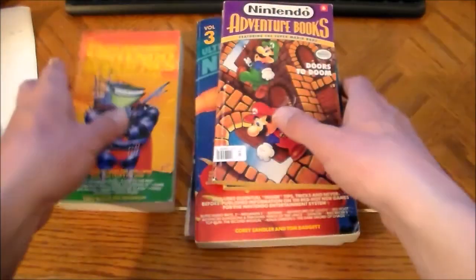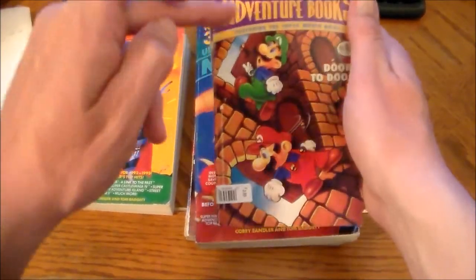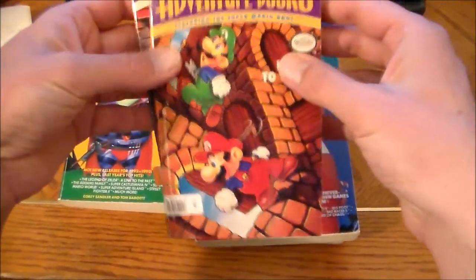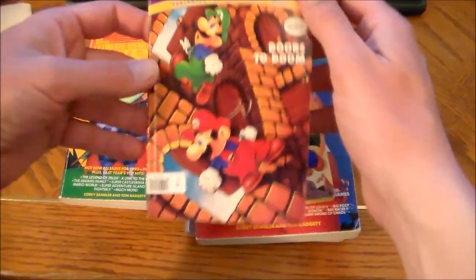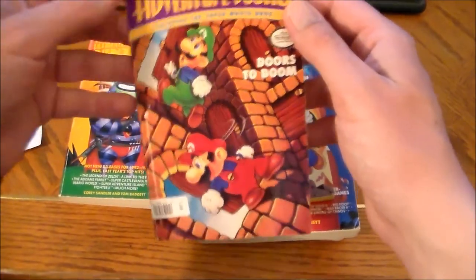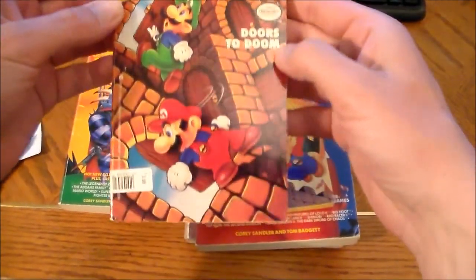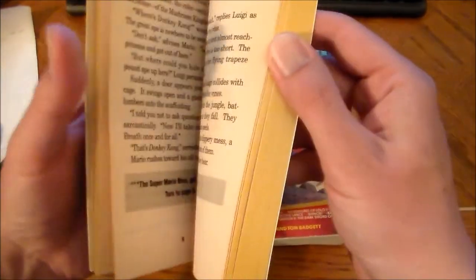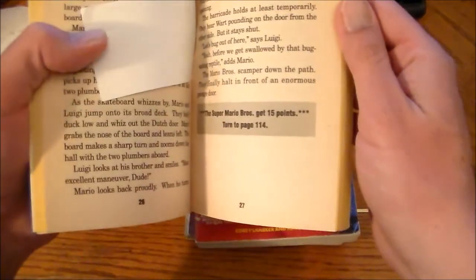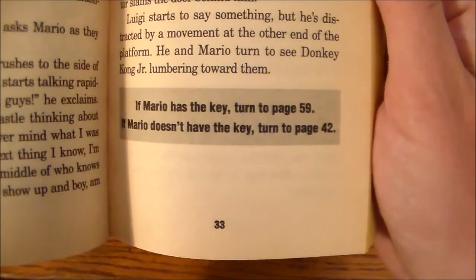But pretty neat. Now these, the reason I was even looking for this sort of stuff in general was because of these books. I've heard people talk about them every now and then on their own YouTube channels, and Nintendo adventure books are something I've never actually been able to find until tonight. So very cool that I got these Nintendo adventure books featuring the Super Mario Brothers Doors of Doom. Now, I think all these are just goofy little kids novels. Or is this... These ones might be choose your own adventure style. I don't know, I'm seeing there's points and turn the page. Oh, okay, yeah. So it's like a choose your own adventure book.